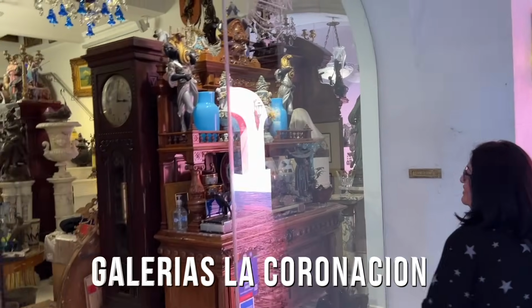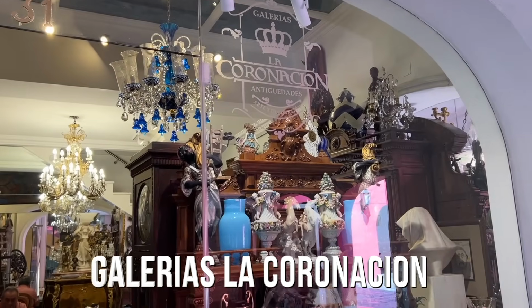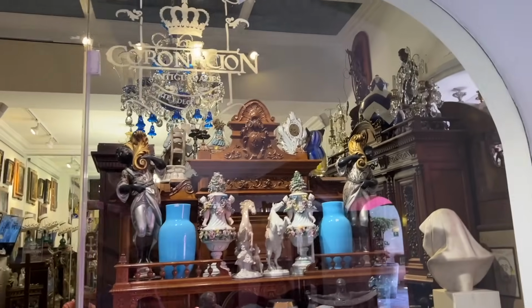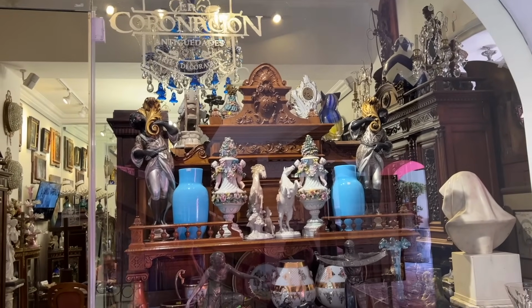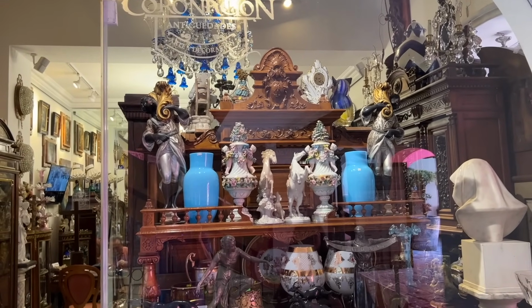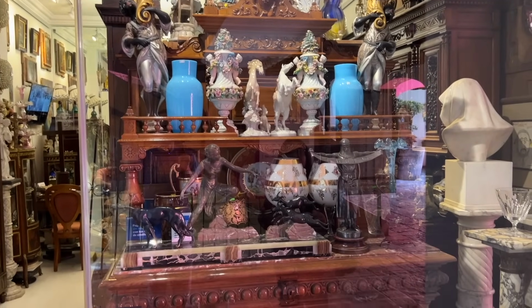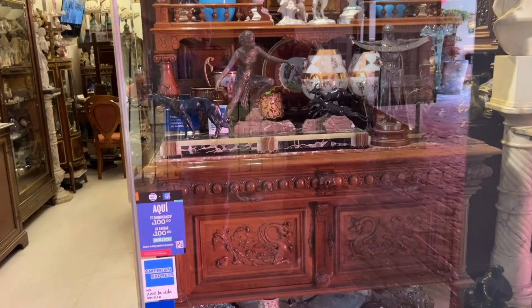Well, these stores are all going to be quite fine, as you can tell. Son ustedes mismos acá, ¿verdad? This is La Coronación, and these are sister stores. And this one has a little bit more in terms of furnishings, and the furnishings, as you can see, are continental European, and they are quite highly carved. And again, some really beautiful pieces.